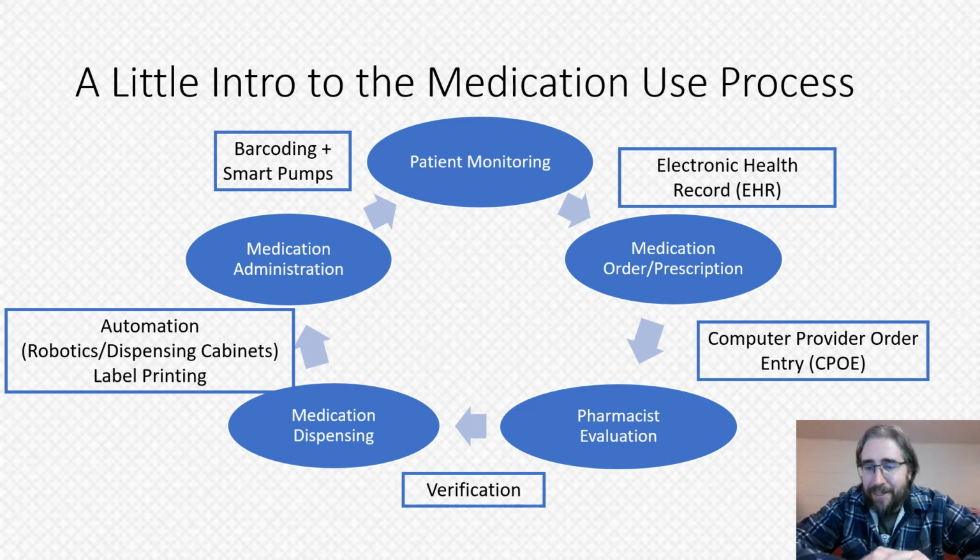So here's that slide I was talking about, the medication use process. This is a very simple illustration to understand how it works. This can easily be a presentation on its own, but it all pretty much starts with the generation of a medication order or prescription from an electronic health record of some sort. That application would pull up a medication record and it gets filled in with the right information and prescribed for a particular patient and sent to a pharmacy where it would be verified and reviewed by a pharmacist and their staff.